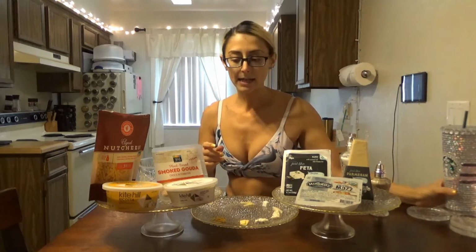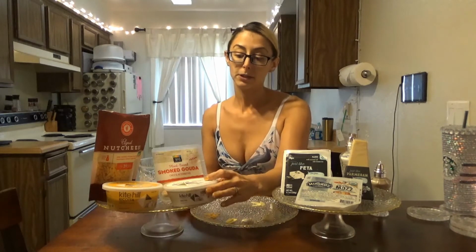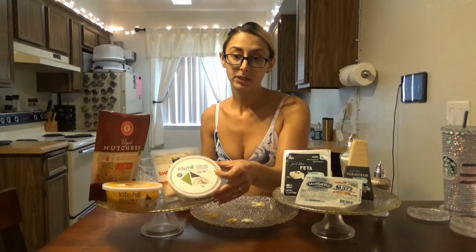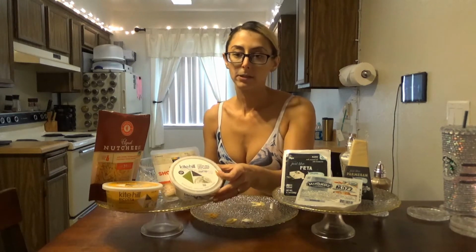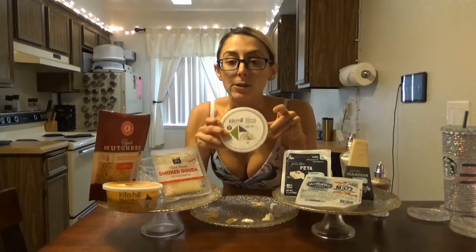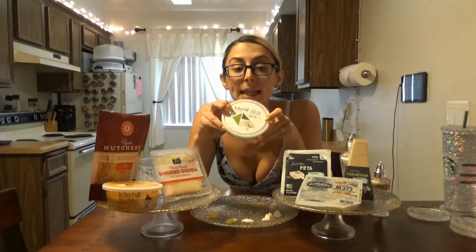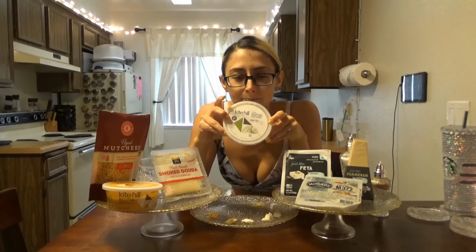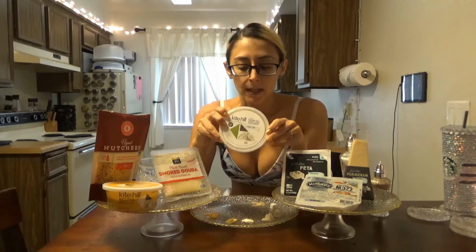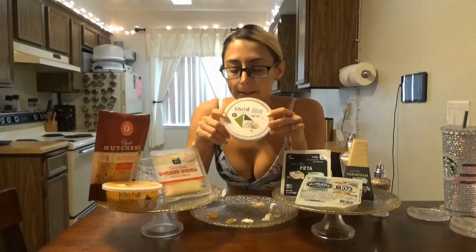Alright, we're on to the last one that I have tried before. That's my tried and true favorite, which is the Kite Hill Chive flavor almond milk cream cheese spread. So this comes in quite a few flavors. I know it comes in plain, which you can get at Whole Foods. I have purchased it before in everything bagel flavor. It was pretty yummy, but it didn't top this one. The Chive one is the best.